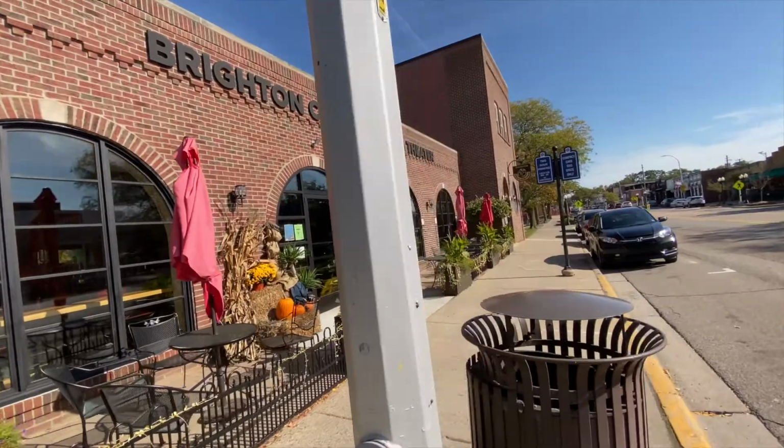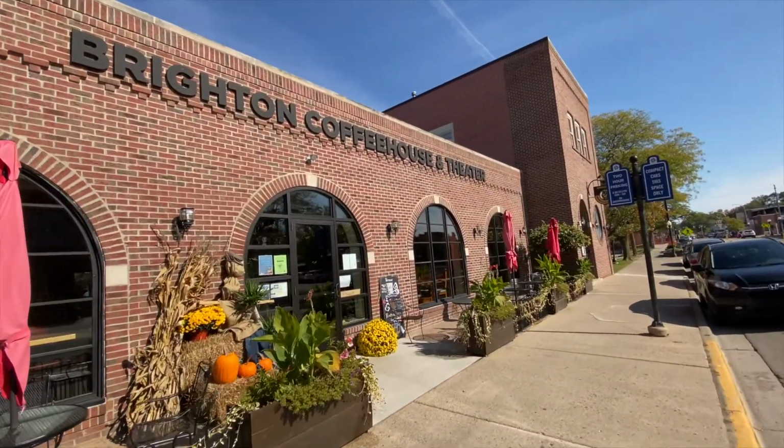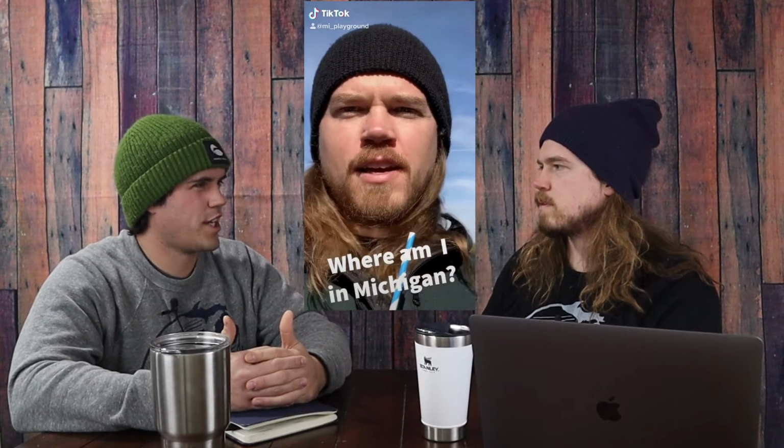Then we went into Brighton and we stopped at the Brighton Coffeehouse and Theater. That was cool because behind it is what they call the mill pond. Is that what that is? Yeah. And that's cool because it had a little deck and then a little walkway that you could explore. You recorded yourself walking around that with your iced coffee that day, and you said, "Where am I?"